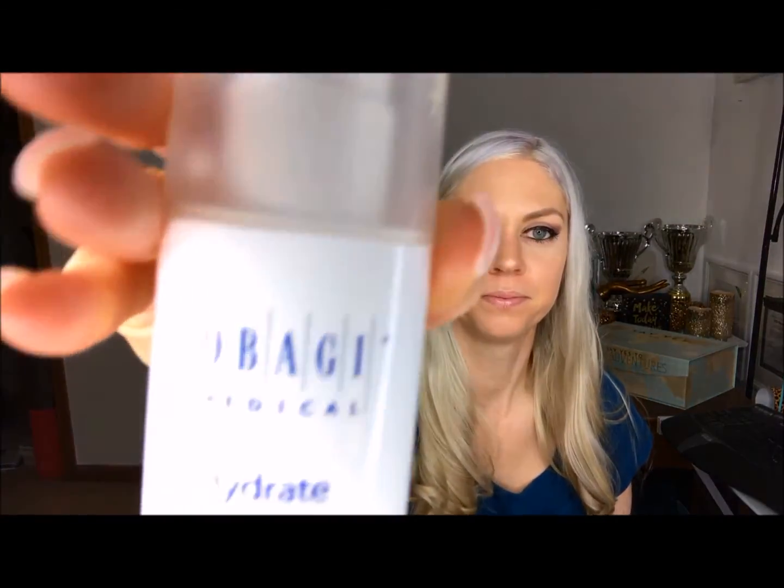Obagi has an entire line. A lot of people start their skincare with the Obagi line. I actually couldn't find a moisturizer that wasn't breaking me out. And yeah, the hyaluronic acid's moisturized, but I wanted a true moisturizer, like if I had a rough patch or like true dry skin.